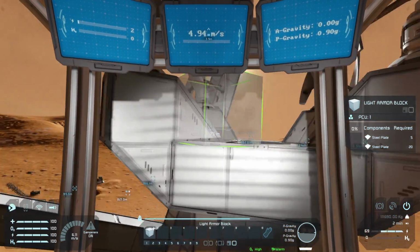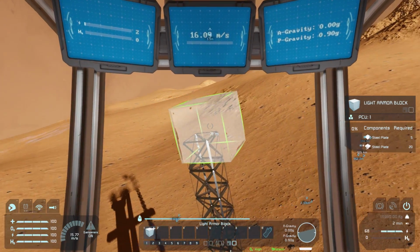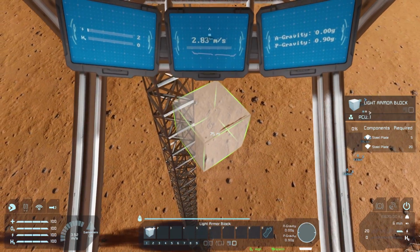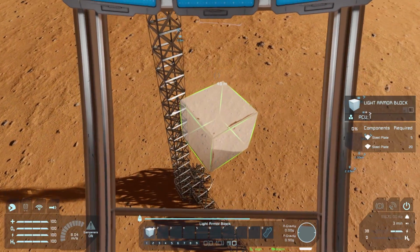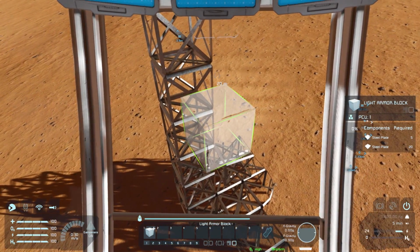Altitude meter says we're about 73 up, which means this is probably very, very close to how high that is. 72. That's about 73. Okay, so that'll be the height of this. And how are we doing on power still? We're kind of running a little bit low. So not great, but yeah.